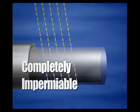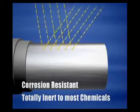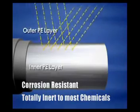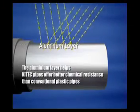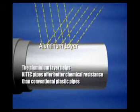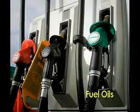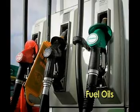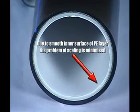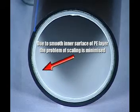Completely impermeable, KiTEC pipes are corrosion resistant and totally inert to most chemicals due to their outer and inner PE layer. The aluminium layer helps KiTEC pipes offer better chemical resistance than conventional plastic pipes for chemicals like fuel oils, where PE pipes fail because of swelling. Due to the smooth inside surface of the PE layer, the problem of scaling is minimized.